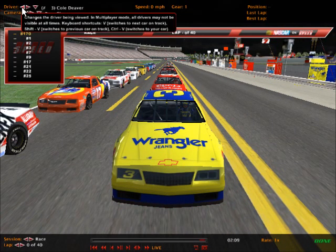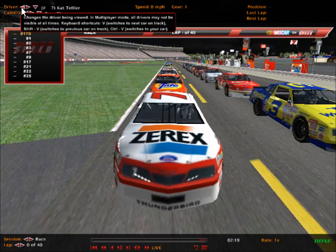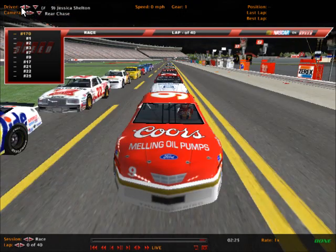Second row has Cole Deaver. He also got in by the fact he's a top 5 finisher in the Winston Open. The number 3 Wrangler Chevrolet, driving the 1987 Dale Earnhardt colors. He'll be alongside Kat Tellier, car number 7, the Xerox Antifreeze Ford. She's on the outside. She got here by winning at California Speedway this season.